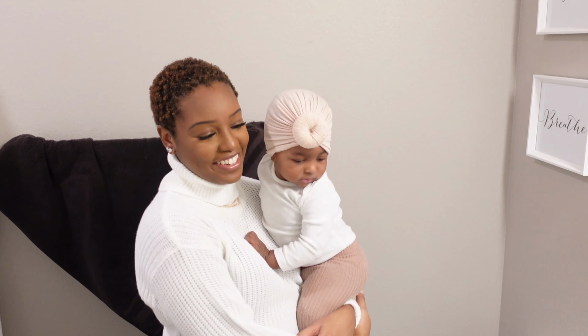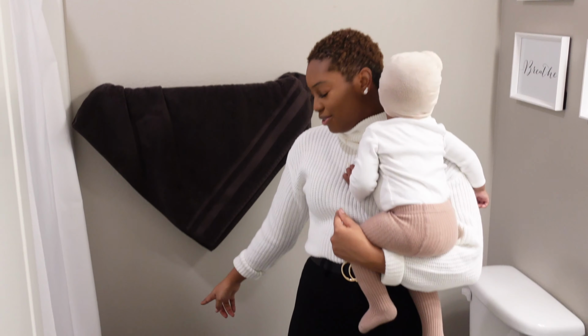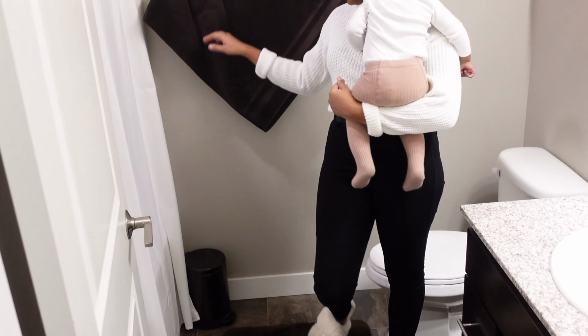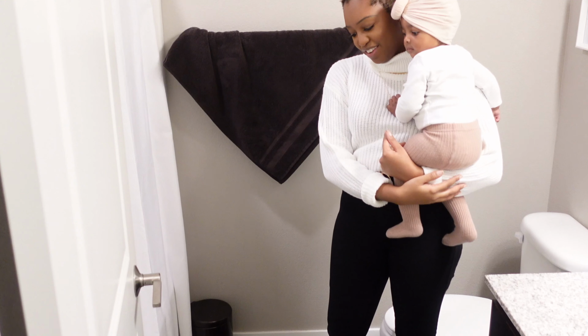I think it looks nice. It's a pretty simple but awesome bathroom. And the little can, it's really cute. The little trash can that matches everything. And this rug also came from Amazon.